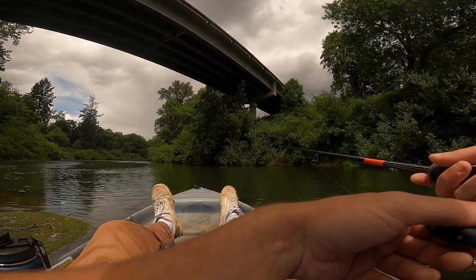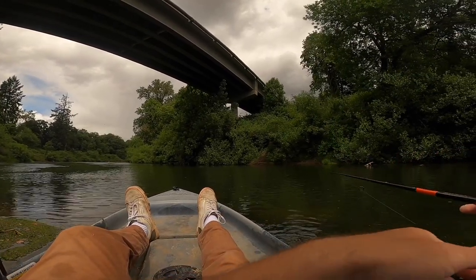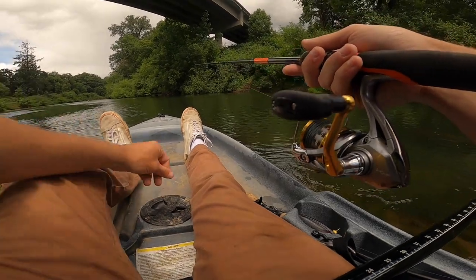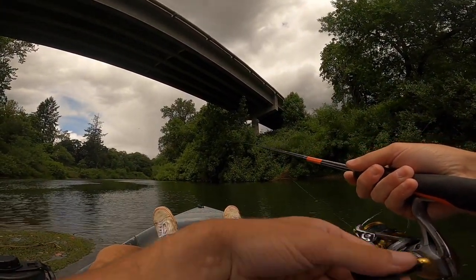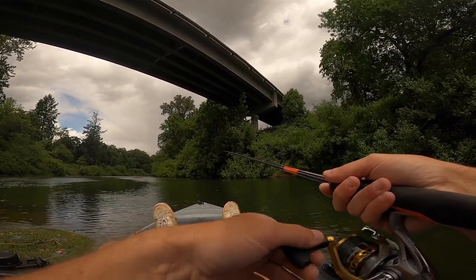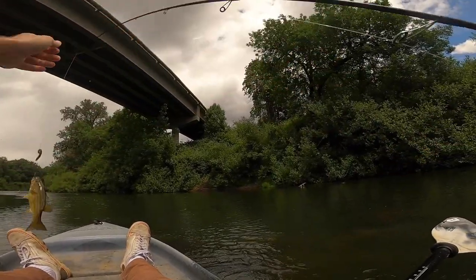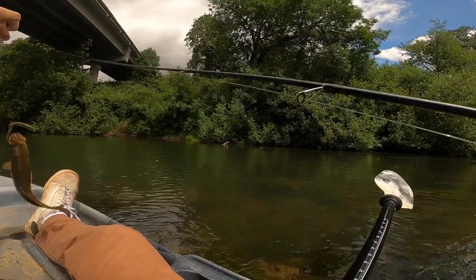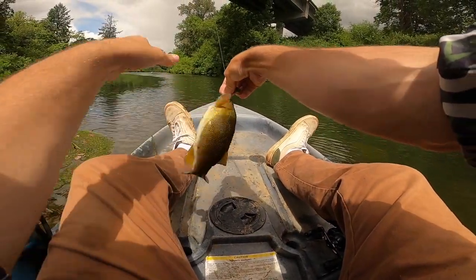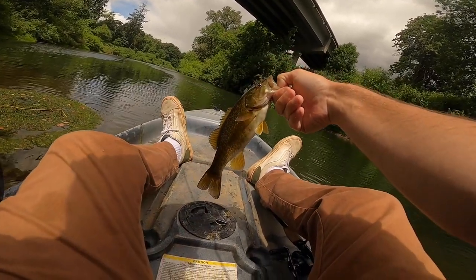We got one fish that's just playing with us right now, man. Really? Dude, what? What is this? Come on. Nice little smallie right there. Kept poking at it.